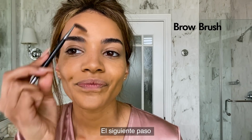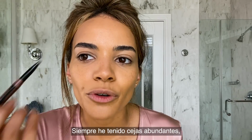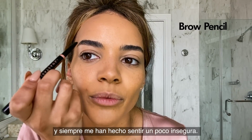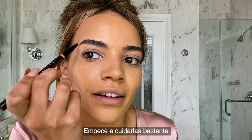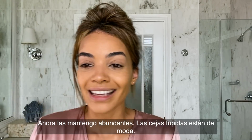So next step is brows. I've always had really full brows, and I've almost been a little bit insecure about them throughout my life, and then started really taking care of them and shaping them the way that I wanted to, and kind of keeping them full. Now full brows are in.